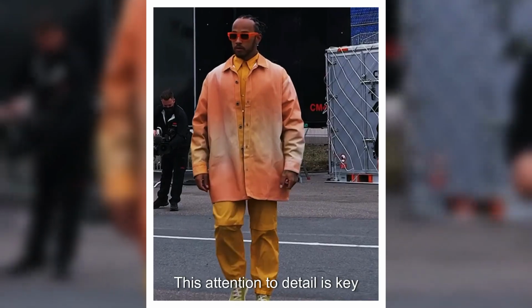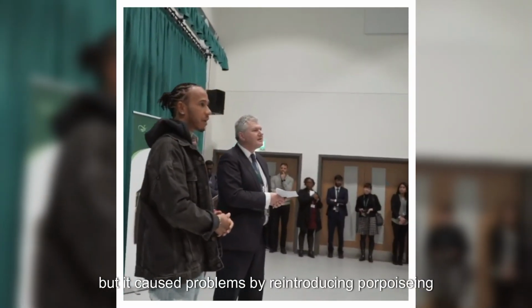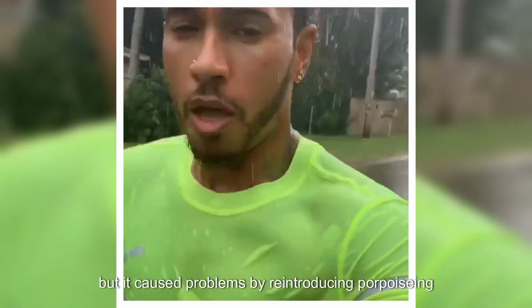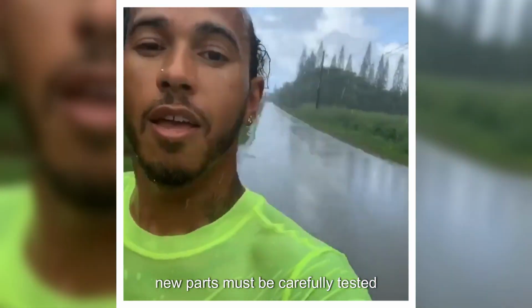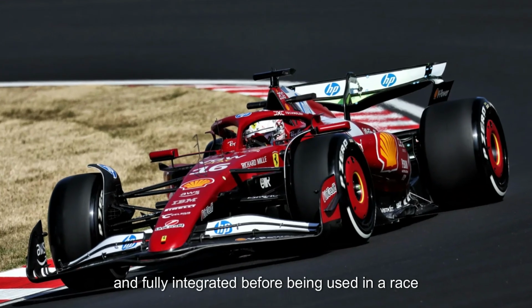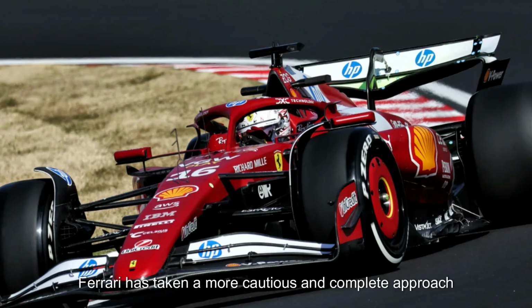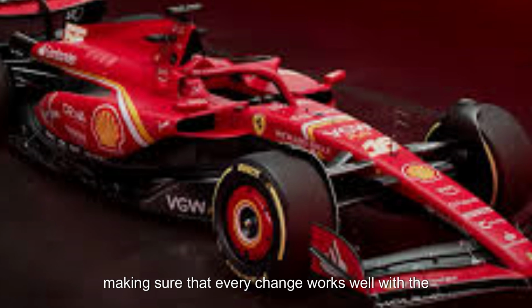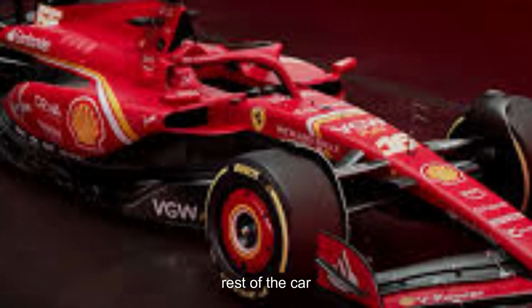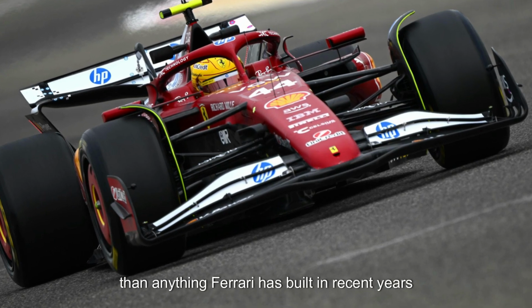This attention to detail is key. In 2024, Ferrari brought a major upgrade to the Spanish Grand Prix, but it caused problems by reintroducing porpoising and damaging tire wear. That mistake taught the team that new parts must be carefully tested and fully integrated before being used in a race. With the SF-25, Ferrari has taken a more cautious and complete approach, making sure that every change works well with the rest of the car. The result should be a car that's faster and more stable than anything Ferrari has built in recent years.